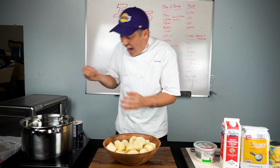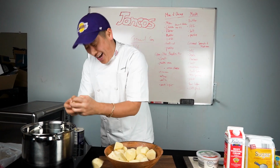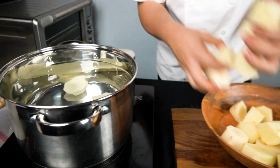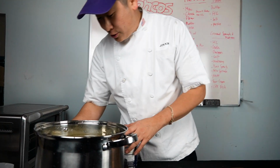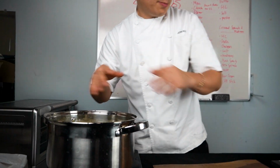So for our mashed potatoes, you have to make sure you put cold water in. Otherwise, they're gonna overcook too fast. You want them to start in cold water. Reason being is they all start cooking at the same time, right? If you put it in hot water, the outside is gonna cook really fast. I'm gonna add my salt, a good amount of it, about 2 tablespoons. Turn on my heat, and we're gonna wait for that to boil.